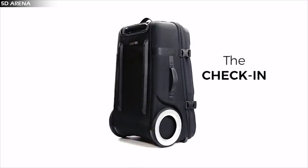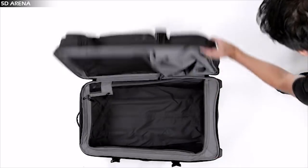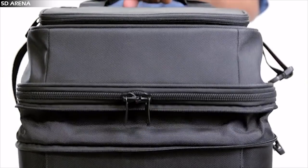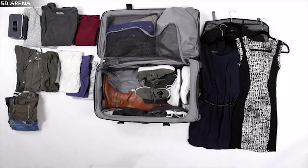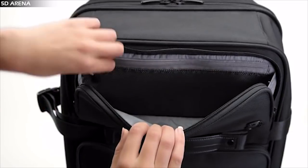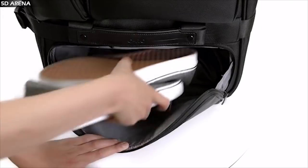Next, we designed a Giro check-in with all the benefits of our carry-on plus a lot more interior space. If you need extra room, we made the main compartment expandable. Its thoughtfully designed interior and exterior pockets make packing a breeze. And it has last-minute compartments for all those hard-to-fit items, including a special compartment for shoes.